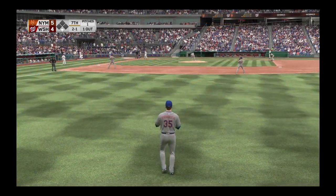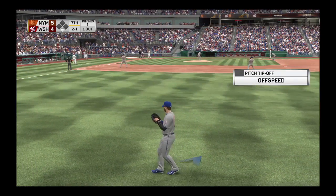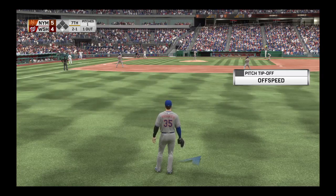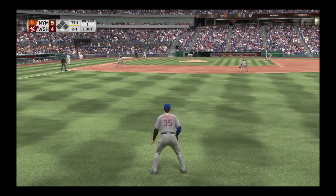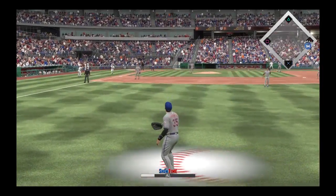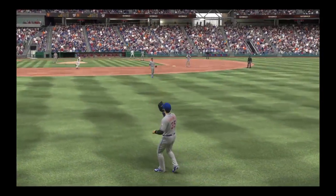Now at the plate, Trey Turner. Lifetime against this pitcher, 1 for 6. This is in the air to right. Vaughn waits on it. 2 down.